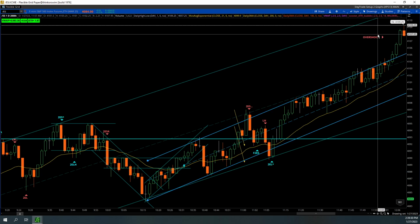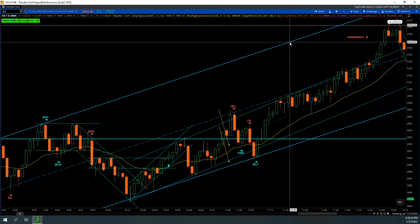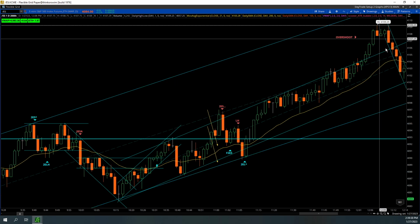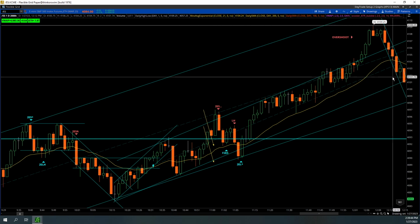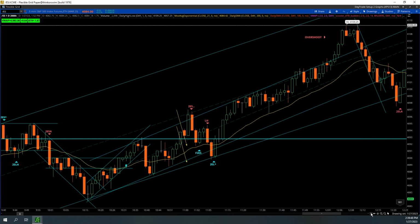At this point, I did see an overshoot, and I was getting interested. I wondered if it was going to touch the top of this guy. It ends up not, but it was an overshoot and it came back down. I knew, okay, if I was going to take any trade, I have to be very careful of taking second entry longs because it might swing right past and break past this guy, which is exactly what it did.